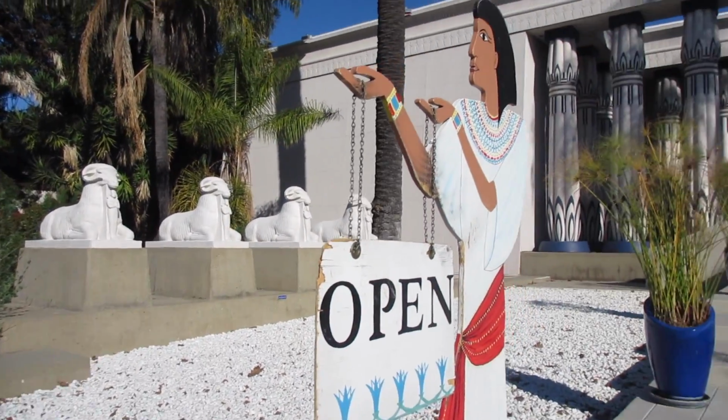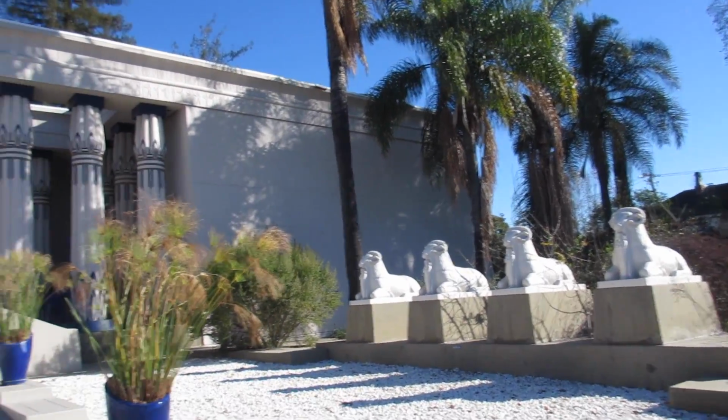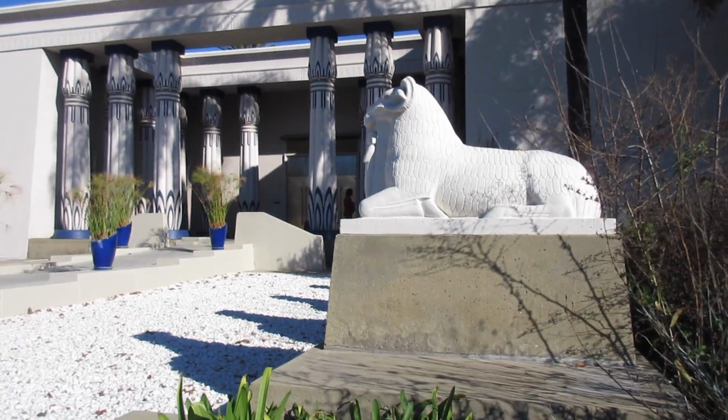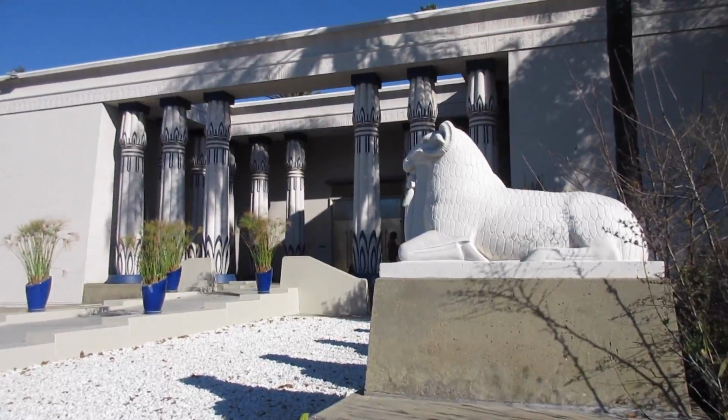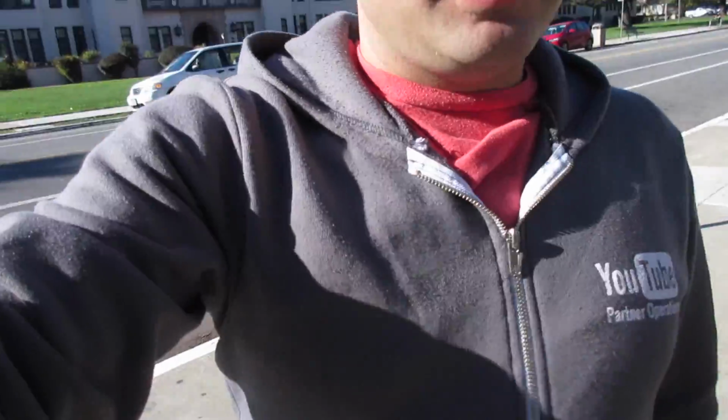Would you look at all of this? Are we in Egypt? Not exactly. We are in San Jose, California, at the Rosicrucian Egyptian Museum, which has quite a few Egyptian artifacts on display, and I believe it's the largest collection of Egyptian artifacts in the western US.